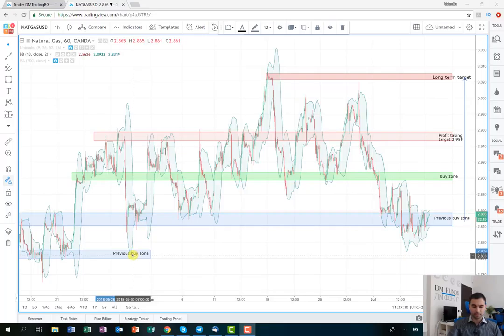The good thing is that our previous buy zones are acting as support levels, so they're located at good levels. Whenever the price reaches one of our previous buy zones after a correction, this is a strong signal for us that we can extract money from this product again, playing it on the long side, because the trend is on the long side as well.